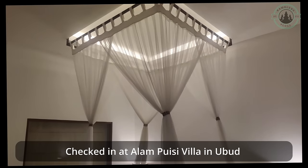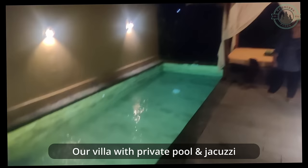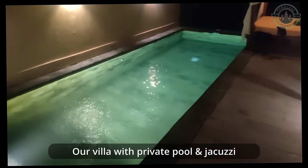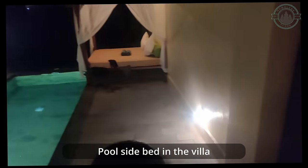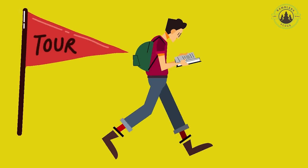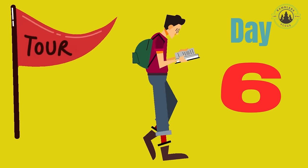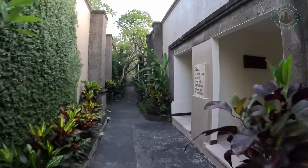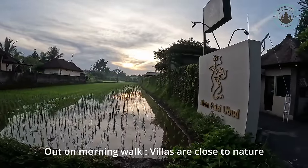We checked in late evening at Alam Pusa Villa. Our villa has a pool and a poolside bed also. Next morning, I am out for a walk around the village.